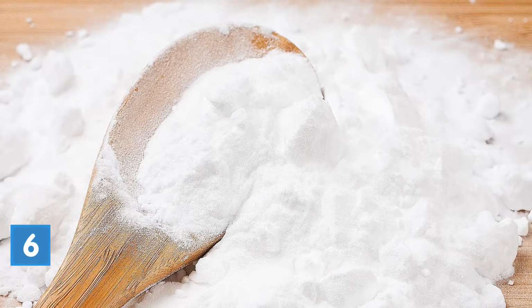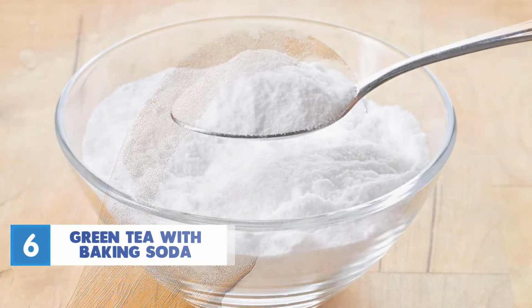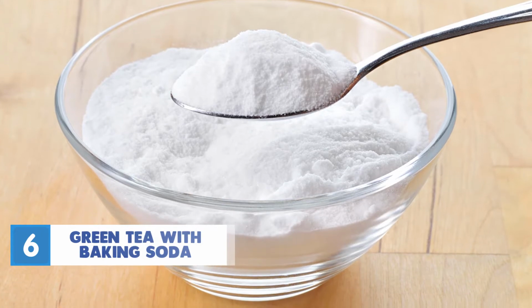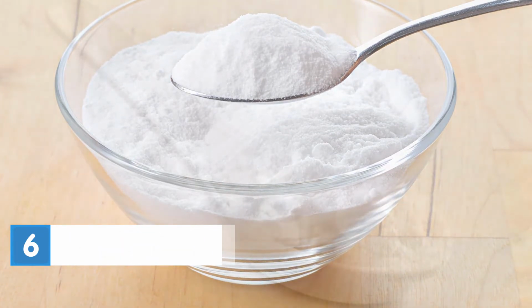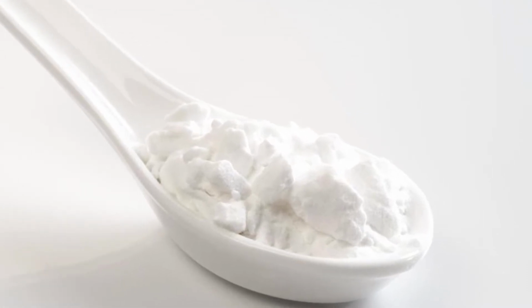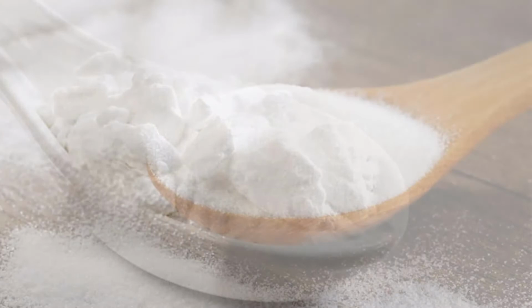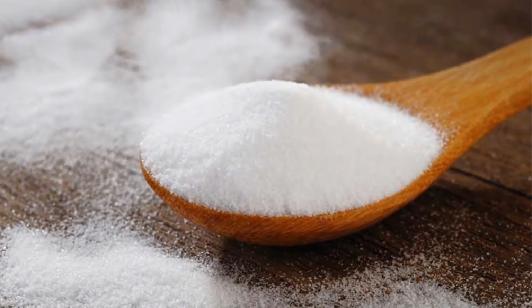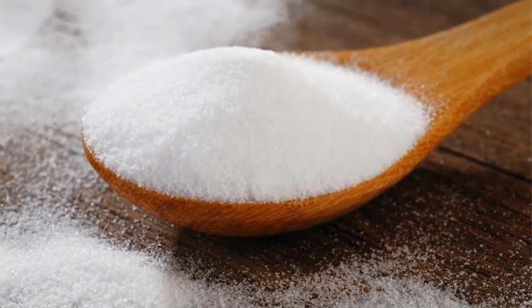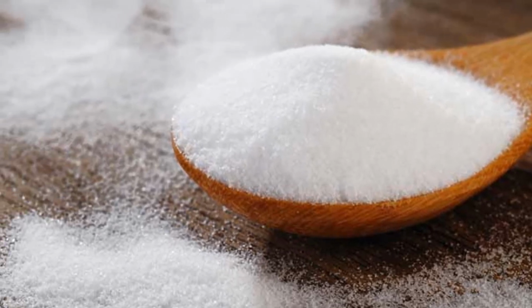Number 6. Green tea with baking soda. This amazing mixture is made exclusively for those who have immensely greasy and oily skin with a high amount of acne. With seasonal changes and conditions, oily skin soon develops acne which is quite tough to fight. This cool toner would get you rid of the acne while maintaining the proper balance of skin moisture. Mix some baking soda and green tea, apply this mixture and watch the amazing results.